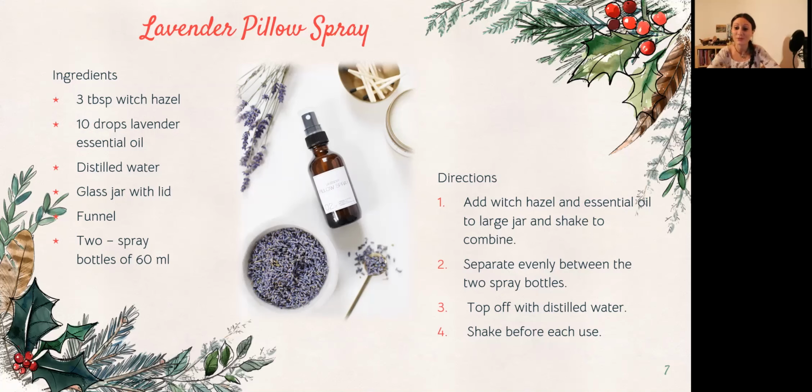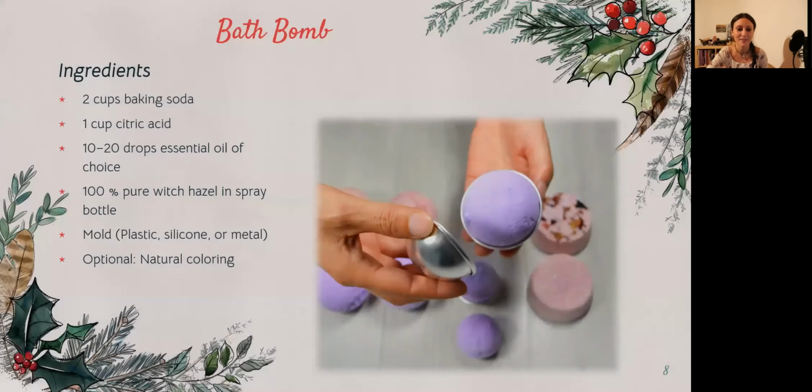And I also add rose water that you can find in any health food store or even in the Asian store. Very cheap. Another one is, okay, bath bomb. So today I won't speak about candles or soaps, because I think for these you need specific ingredients and a specific environment.